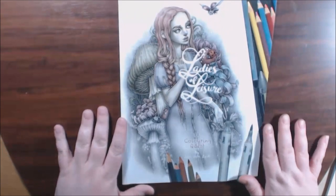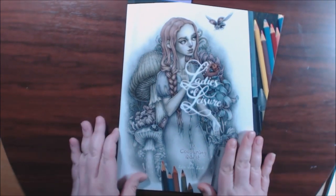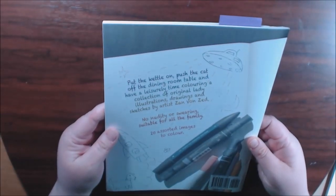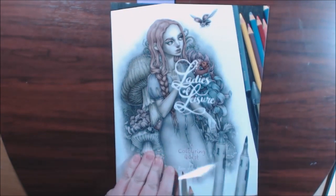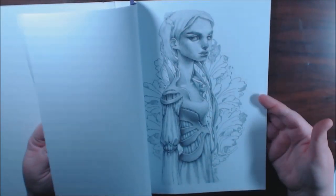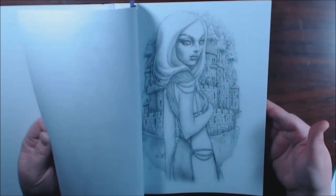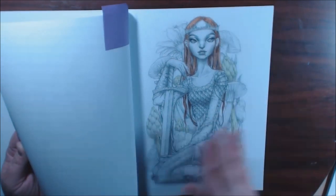Okay, and this one is Ladies of Leisure by Zan von Zed. There's several in this series, I believe. 20 assorted colors and pages in this one. They're like grayscale. Really, really pretty. They're non-perforated, but you can take them out easily enough.